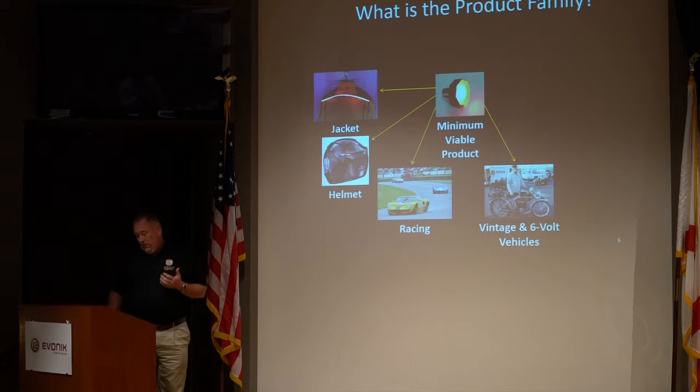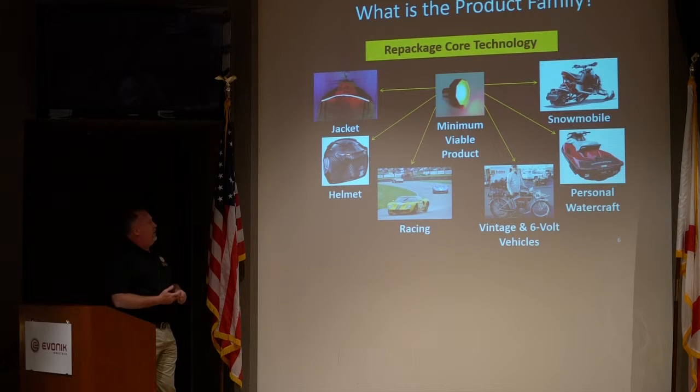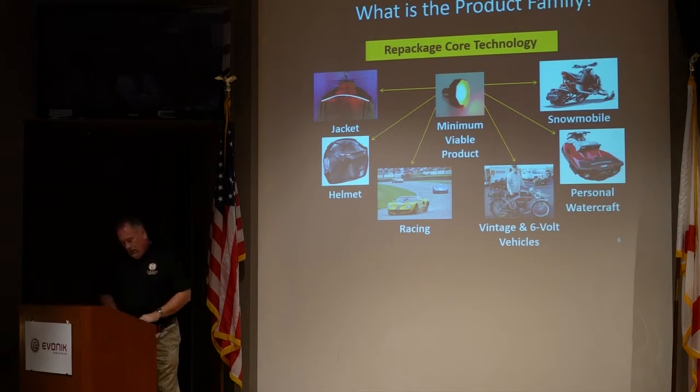Powersports distributors urged us to also provide our automatic brake light solution for personal watercraft, riding jackets, helmets, snowmobiles. We even have some interest in the vintage racing community for a race version of the lamp. For those novice racers who only race a few times a year, but they have a lot invested in the vehicle. And even some vintage, older vehicles, especially the motorcycles, that have weak electrical systems. We will expand our product family based on the market assessment for each of these and our ability to fund the product development through sales revenue or investment or a combination of both.